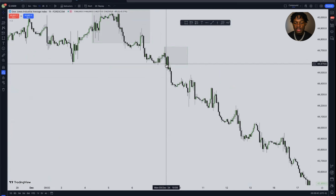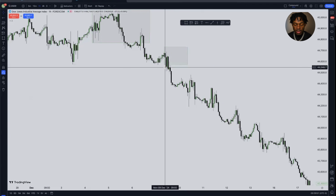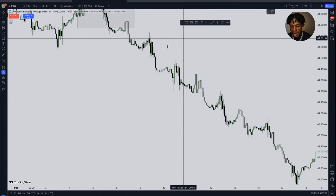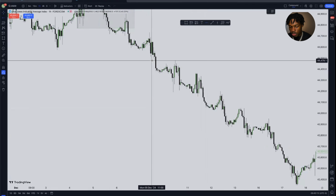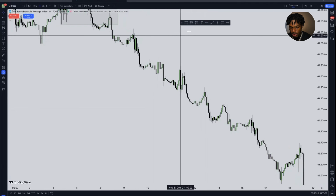When you're selling, things are going to be respected, right? So you're going to have a high respected. When you're buying, lows will be respected. So when we're looking at this, we just want to take that last high that made that new low. Or you could just say, hey, I'm going to create a new range, right? Because price never actually got back to this range right here, which will probably be this high right here, and it just missed it.